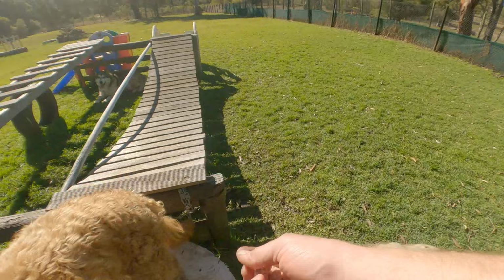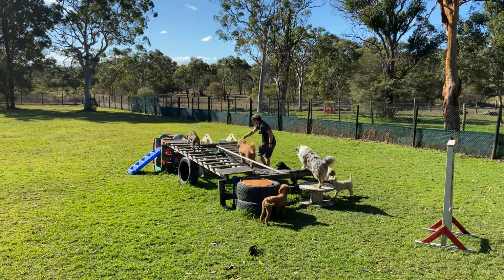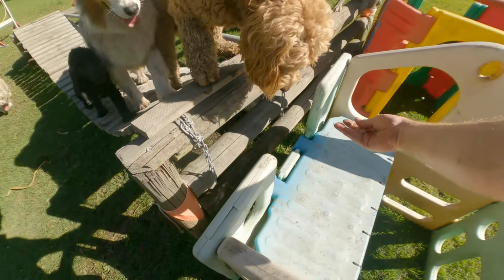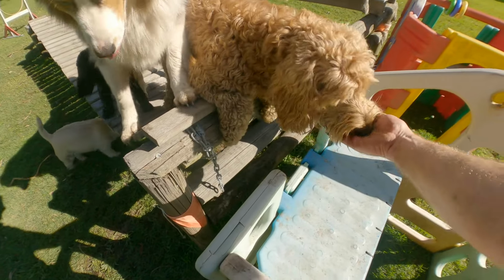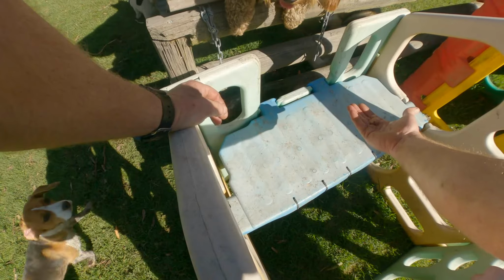All right, now this is something that Buzz is good at. He's really good this way, the sway bridge. So I'm going to put the lure, and I'm just teaching him that, hey, you can do this when I want you to do it. That's all okay. But we're back at his hard point. And my goal is to try and convince him that just as he got over to here, he can actually get to the next step.